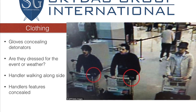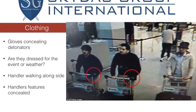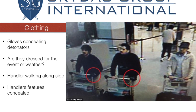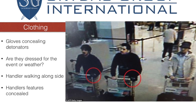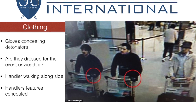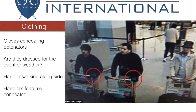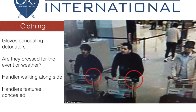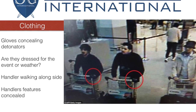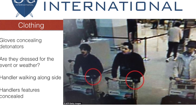In this slide that you've got right here, this was the attack at the airport in Belgium. You're going to notice that two of the guys have gloves on their left hands, not on their right hands. And they definitely weren't impersonating Michael Jackson right there, but what they were doing was concealing the detonators inside the gloves that they had there. Now, to their immediate left in this slide, you've got what we call a handler. The handler's got his facial features concealed, he's got a hat pulled down, glasses on, but he's definitely making sure that these guys get into there.